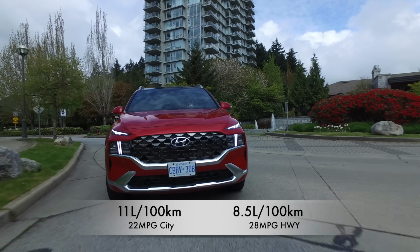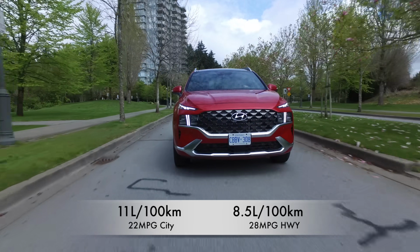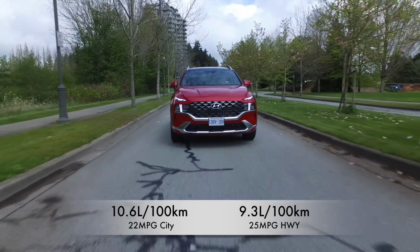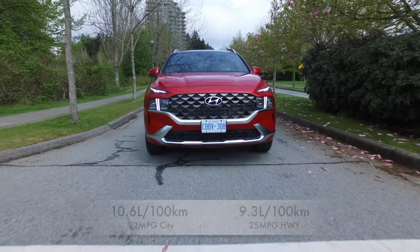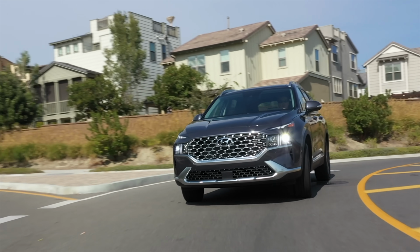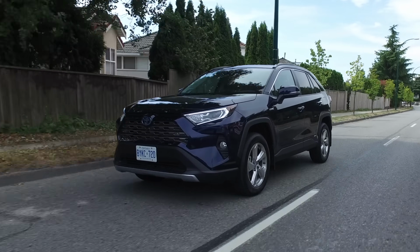Here's the fuel economy. The 2.5-liter turbocharged engine gets 11 liters per 100 kilometers in the city and 8.5 on the highway. That's 22 miles per gallon city and 28 miles per gallon highway. The 2.5-liter 4-cylinder gets 10.6 liters per 100 kilometers, 9.3 liters on the highway. That's 22 miles per gallon city and 25 miles per gallon highway. So when it comes to fuel economy with the hybrid, this one is quite good. It gets 7.1 liters per 100 kilometers in the city, but when you compare it to the RAV4, the tried and true hybrid system, it gets 5.8 liters per 100 kilometers in the city.